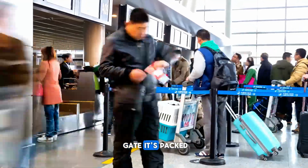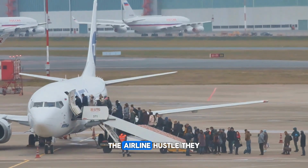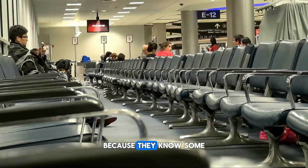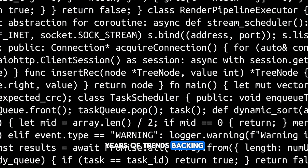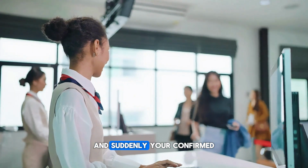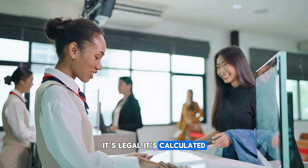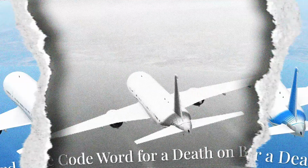You get to the gate, it's packed, overhead bins are full, and somehow, you don't have a seat. Welcome to overbooking, the airline hustle they never really talk about. Airlines sell more tickets than there are seats on the plane. Why? Because they know some people won't show up. They've got data, algorithms, years of trends backing them up. But when everyone shows up, that's when passengers get bumped. And suddenly, your confirmed seat becomes, "We're so sorry, sir." It's legal, it's calculated, and it's all about squeezing every last dollar out of every flight.